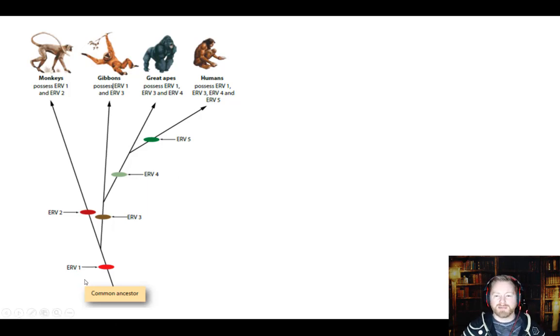So let's say all primates have the ERV1 gene. It's found in all primates. But only monkeys have the ERV2 gene. No one else has that. The gibbons, great apes, and humans don't have the ERV2. So that suggests the ERV2 gene evolved in monkeys after they diverged from the rest of the primates. And the ERV3 gene is found in the gibbons, great apes, and humans, but it's not found in monkeys. So that's another good line of evidence that the ERV3 gene arose in the ancestors of these guys after they diverged from the ancestors of modern-day monkeys. And so forth and so on.